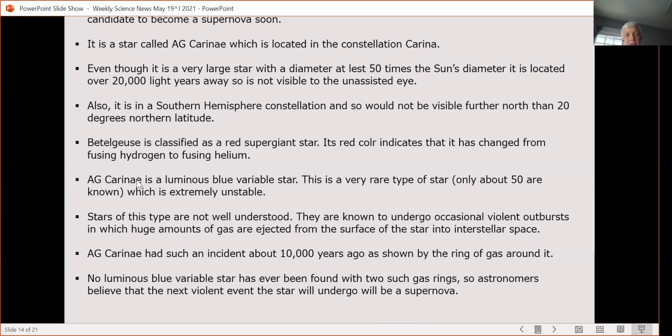This star, AG Carina, is not a red supergiant. Instead, it's what's called a luminous blue variable star. That's an extremely rare type of star. Astronomers currently know only about 50 such stars. And they're also extremely unstable.